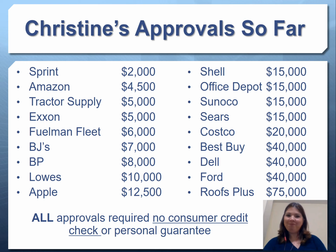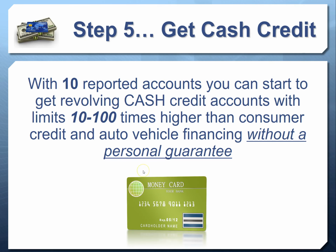So what's nice about this is you can see what's really possible with just one person and what they've obtained across the board. Everything from fuel cards and fleet cards to cash credit cards at places like BJ's, to places to get office supplies like Office Depot and other hardware supplies, and computers at places like Apple, all the way into getting vehicle financing at places like Ford. This is what's really possible with business credit. And again, you can see how the limits grow from 2 to 5,000 in the early stages, to then moving into 10 or 15,000 in the middle stage, and then in the end, about 6 months in, getting the 20, 40, even $75,000 limit accounts. So you can see what's really possible as you continue to build business credit.